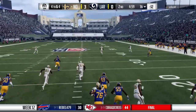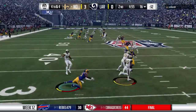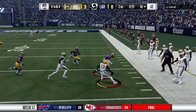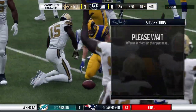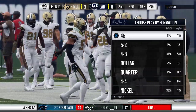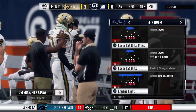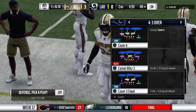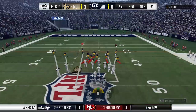He gets this one away, and boy, it's another boomer. It looked like he might beat that last man. He doesn't, though, but it goes as a 32-yard return. And the Saints will have a short field in front of them. They take over here, 1st and 10. And a great spot to start this drive from here.